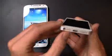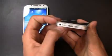This is, again, the white version. You've got your lightning port down at the bottom, 3.5 millimeter headphone jack, and of course your speakers down there as well.